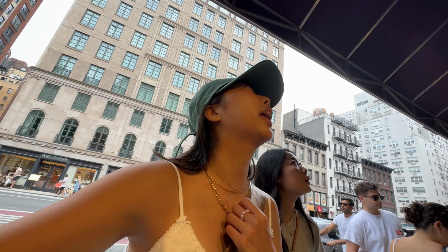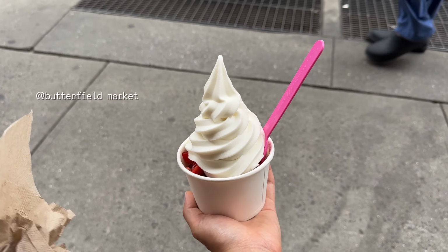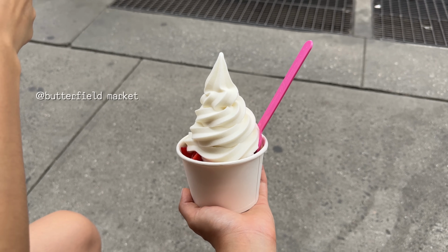Try some froyo from Butterfield Market. It's our first time. Hi, can I get a small plain, please? What toppings do you have? Right here. Oh, they're right here. Can I get strawberries, please? She's kind of cute. Yay! We just got plain with strawberries. Small's actually pretty big. It is a push.